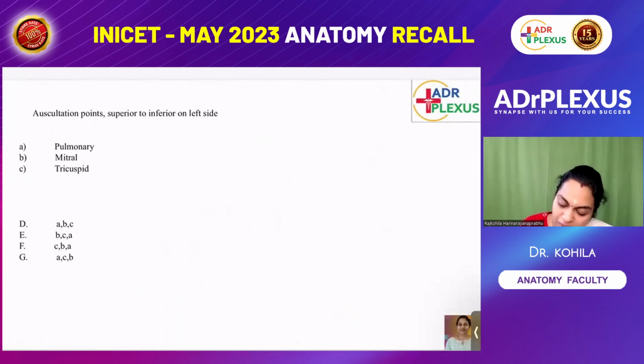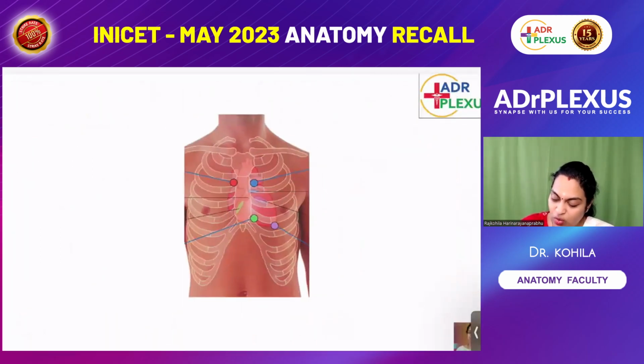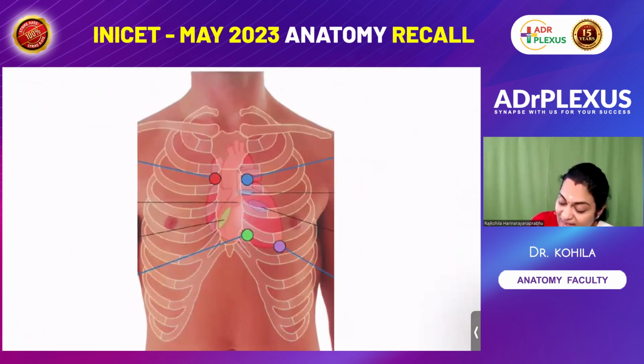Auscultation points, superior to inferior on the left side. That was again a direct question, right? So you know the position of the valves, right? Here, third costal cartilage, that's going to be the pulmonary valve. And this one below that, this will be the fourth costal cartilage.